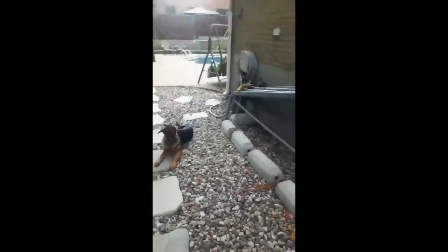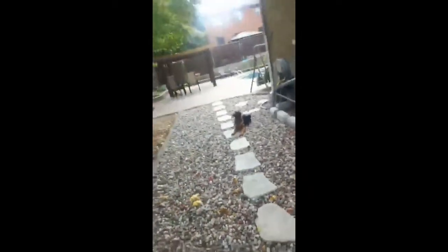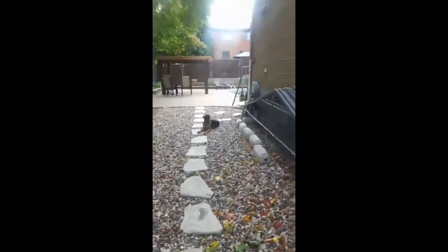Try a second phase. Stay. Let's see how far we can go with Fonzie. The gate is open, as you can see. It's completely open. Break. Good boy. Good boy. Good boy. Good boy.